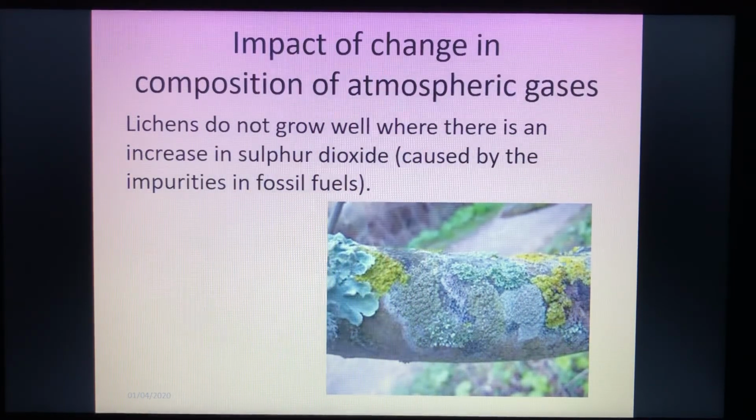Hope you found that useful. Know it was a bit longer than normal, but hopefully it was quite interesting, and now you know what that anaerobic digester is all about.